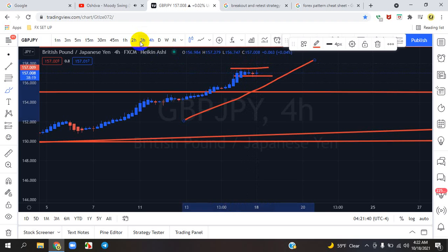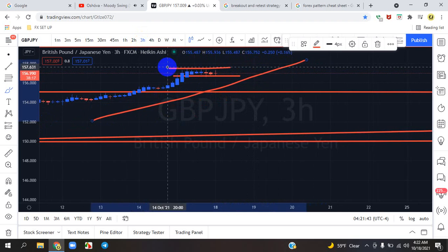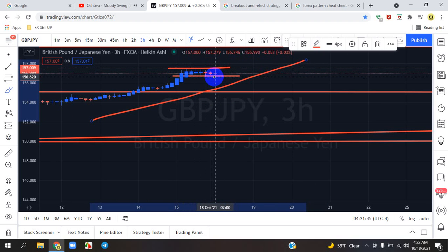Let's head down to the 3 and see what we see. Okay, the market pushed up, and is coming back down to the area of price action support. It actually touched a few times, so you can see that it's not breaking. Headed down to the 2.